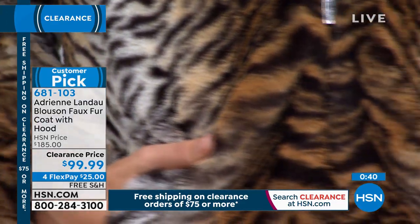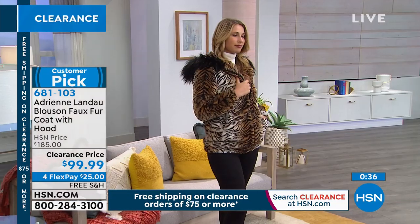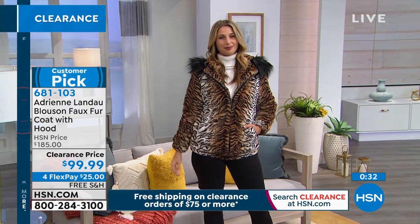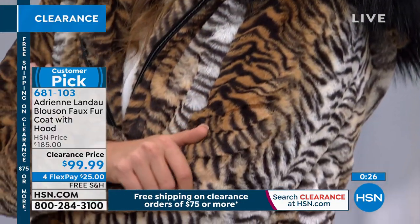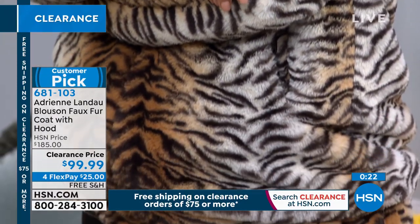It really does. And I wish that you could feel how soft this coat is. It is something. I was shocked it was on clearance. Me too. Well, we have now less than 100, so it is very, very close to selling out. I don't know how many of you are on the lines ordering right now, but if you want to read the reviews, this is a customer pick at almost twice the price, $85 more.